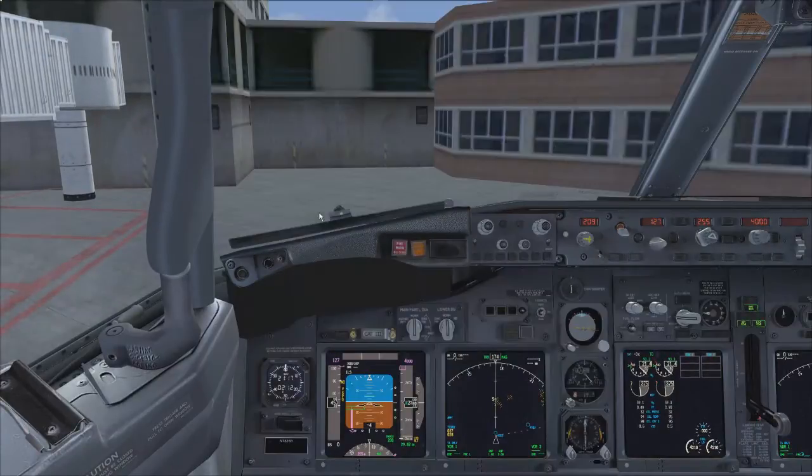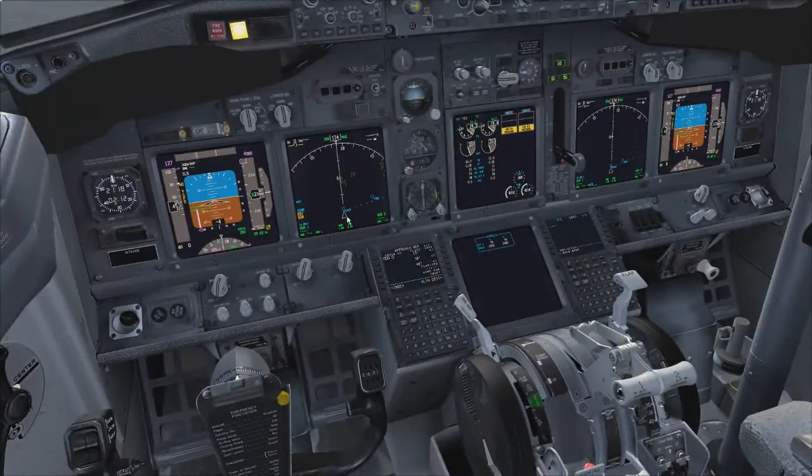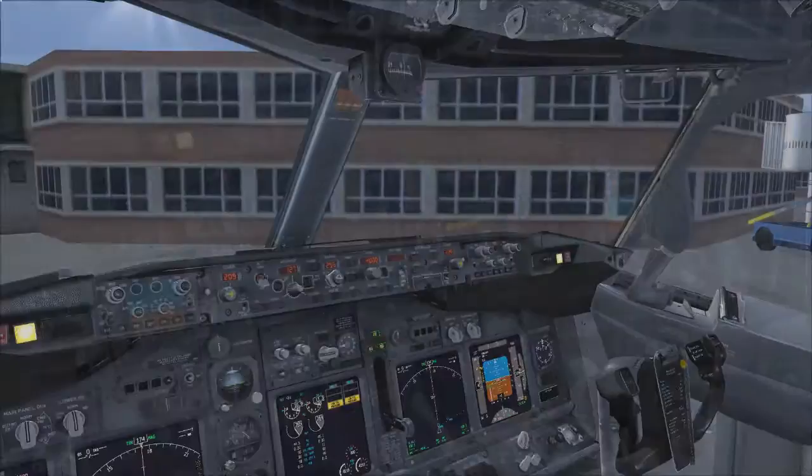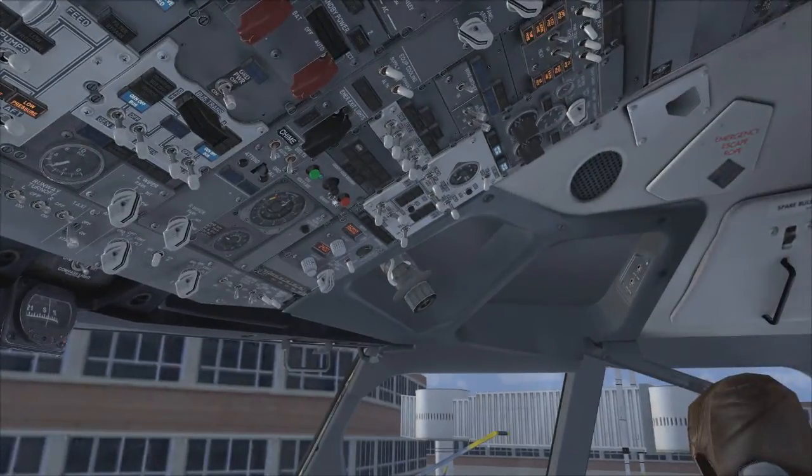Alright. There we go, so rig is set. Off with the engines. 2117, we've parked. Let's see if GSX has found itself. Nope, doesn't know what's going on. That's okay. That's why we start the APU. You just never know.